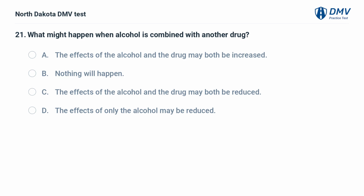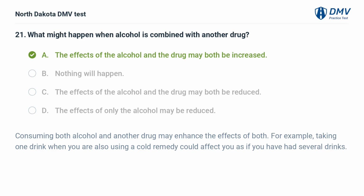What might happen when alcohol is combined with another drug? A. The effects of the alcohol and the drug may both be increased. B. Nothing will happen. C. The effects of the alcohol and the drug may both be reduced. D. The effects of only the alcohol may be reduced. A. The effects of the alcohol and the drug may both be increased.